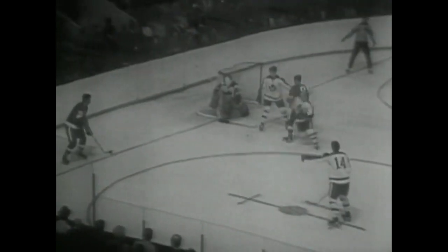Howe giving it to Mahovlich. He's trying to come out front. His backhand. Howe covered by Dory. Well, he tried to shove him off the puck. Del Vecchio keeps it in for the Red Wings, trying to come out front, hits it back to the blue line.